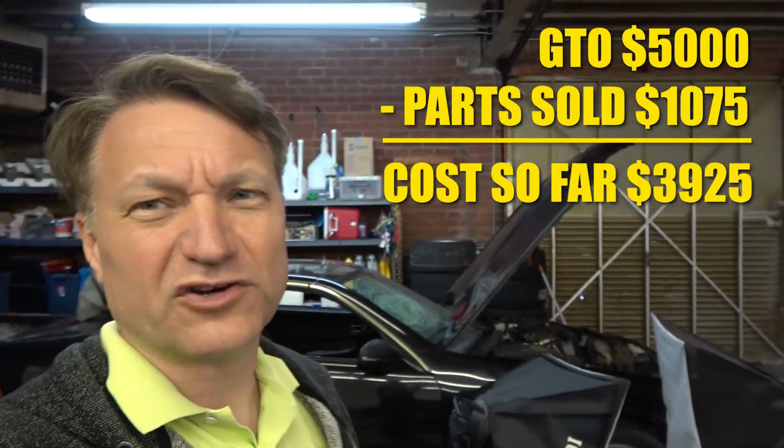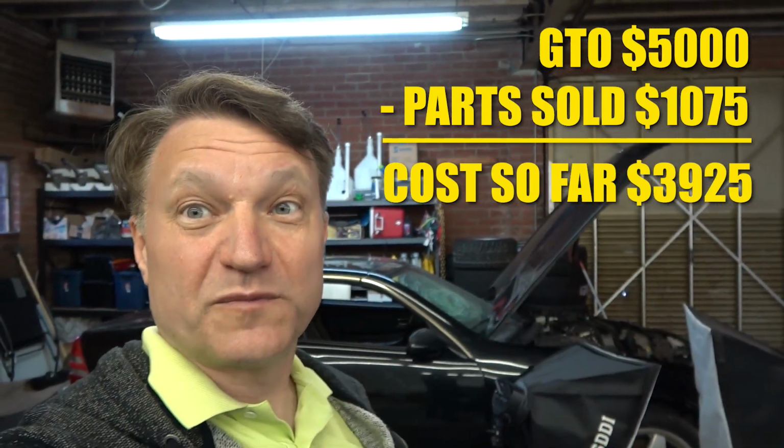So if you want to follow along with this ridiculous build over here, that engine is going to go in here pretty shortly.